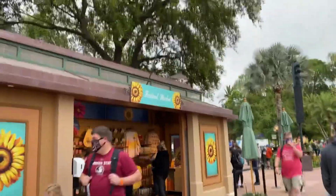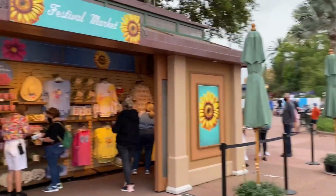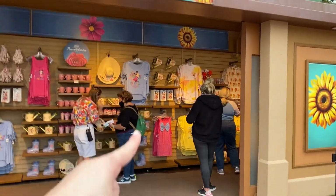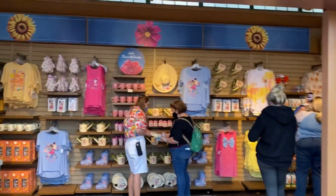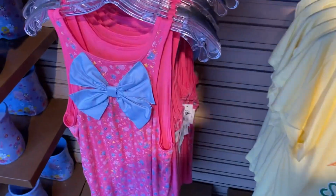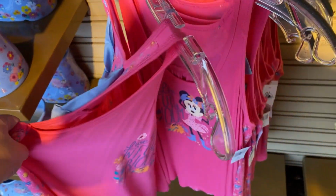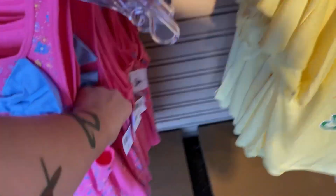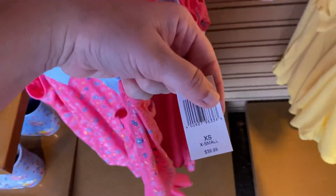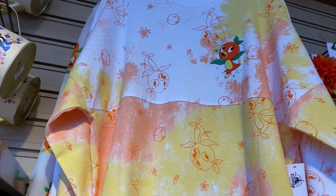This is the Festival of Markets booth. Market booth. You got flower and garden merch in there. Oh, I love that little petite out there. You got orange bird, nanny stuff. Hello. You know, it's probably a kid size. Kid size. $3.99.